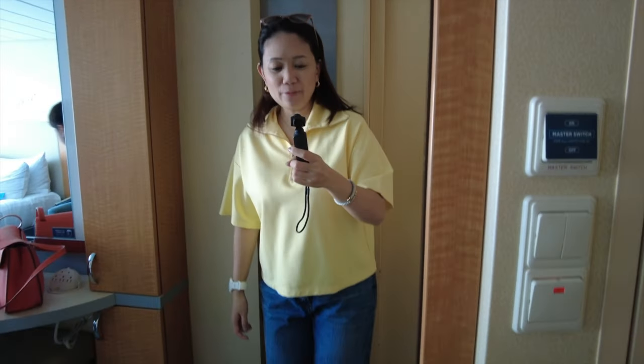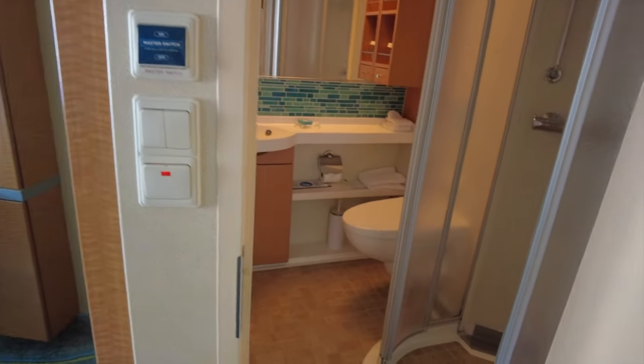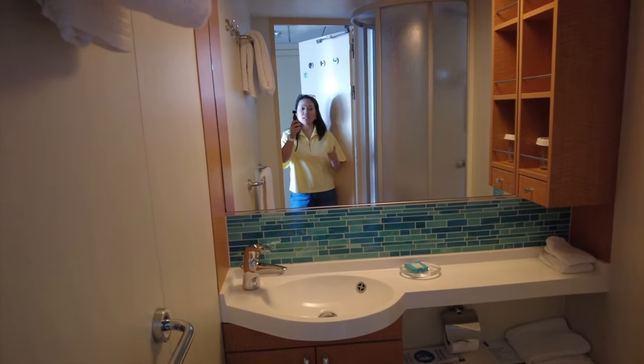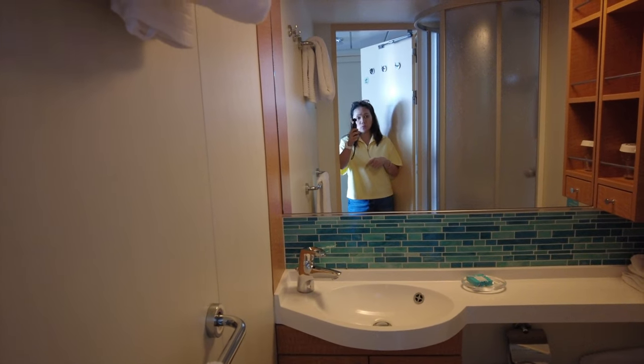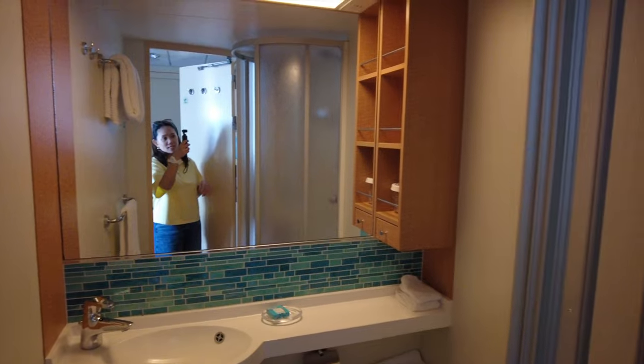This is a full-length mirror by the door. And over here is the bathroom. It looks different from our other ships kasi ang nagamit na namin si Spectrum at saka si Quantum. Yung dalawang yun, they look the same. This one is an Oasis class. It looks different.